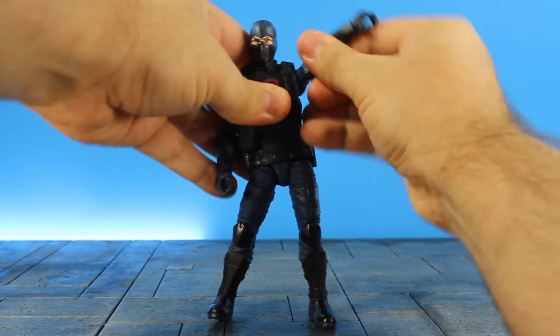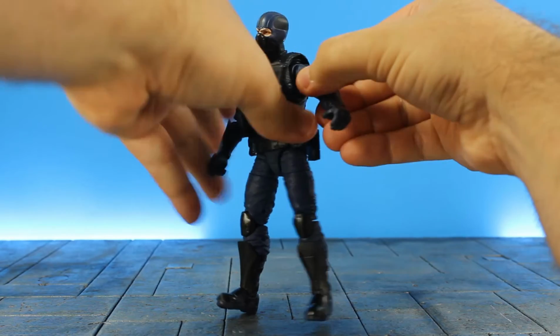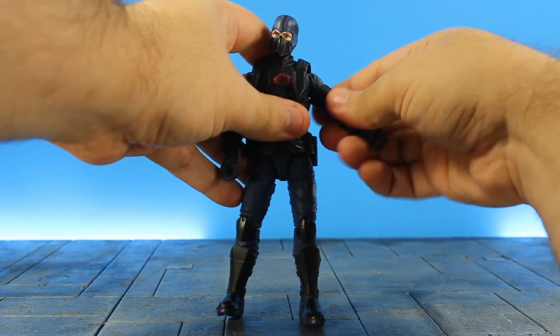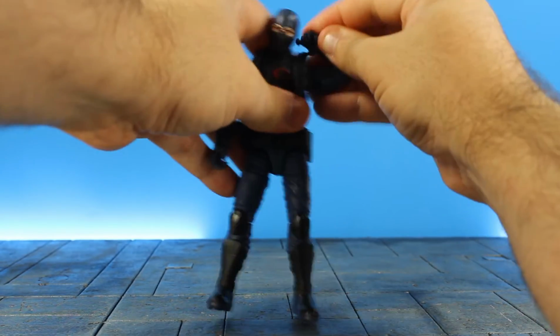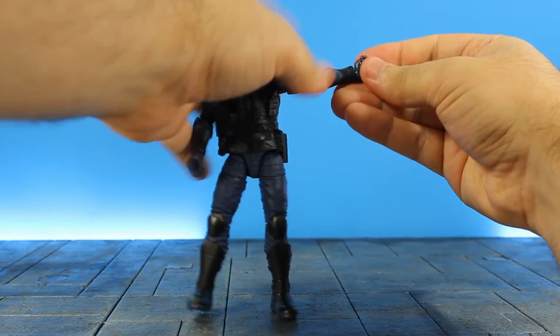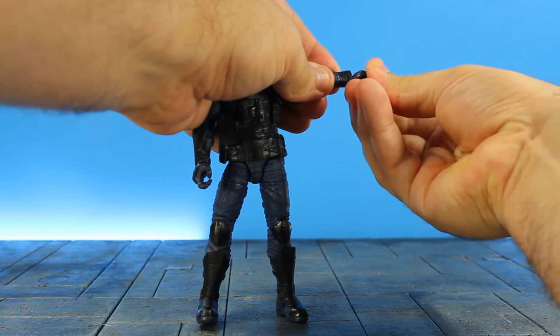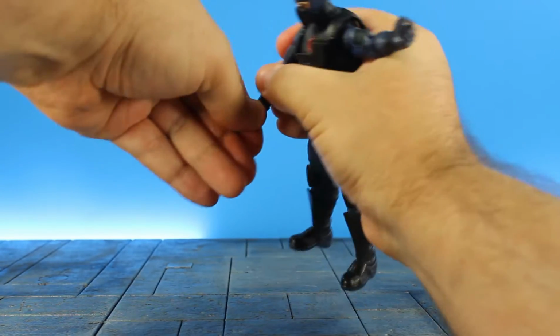His arms move that far up, so it's really good. Moves down and all around. You got the butterfly joint that moves forward and back, so good range there. You got the shoulder swivel, bicep swivel, double jointed elbows, and look at that range. That is really, really good. Way past the 90-degree mark. You got the wrist swivel and the wrist hinge that's up and down. The other is the side to side movement.